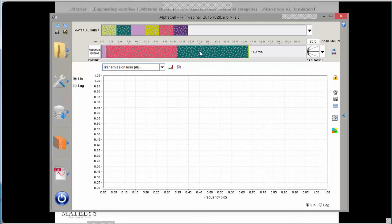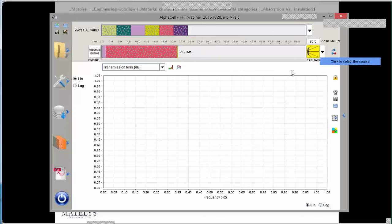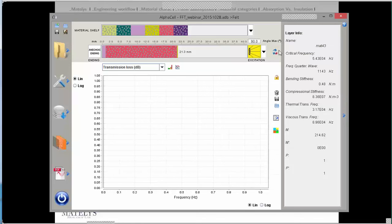To build my model, I can just drag and drop the material parameters, and once I am satisfied, I choose the backing condition here, and once I am satisfied, I can directly click to compute, in this case, the sound transmission loss in decibels for this configuration. Okay, this will take a few more seconds. I will just show here that you have some additional information about the layer.